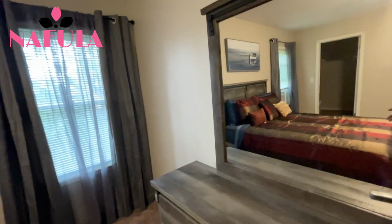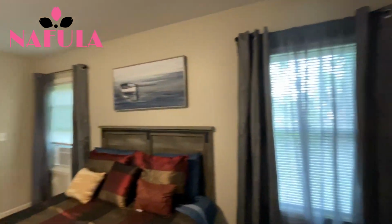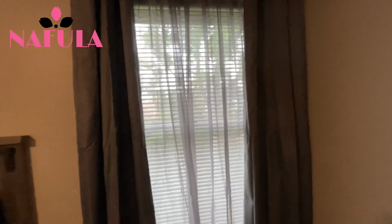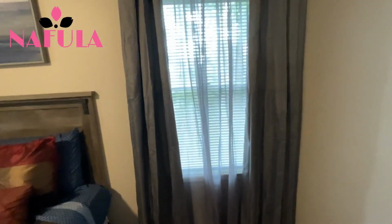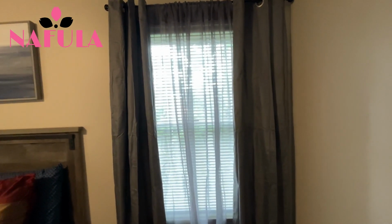Okay, over here, when you come here, you have 2 windows. So you have that window and then you have the other window. So we put gray. I chose gray because it's not very screamy, but then not very dull, just to match everything, the furniture in the room. So you see, that's gray. I tried to get a curtain that at least matches the color of the dresser. So this is the closest I came to.